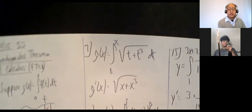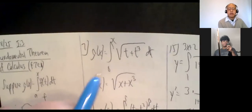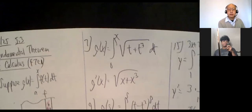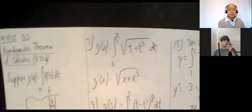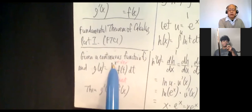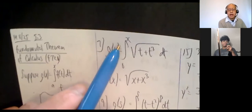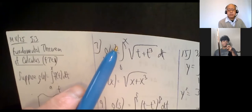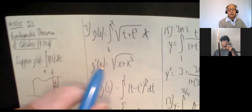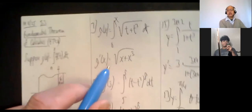Problem 7: g of x is the integral from 0 to x of the square root of t plus t cubed dt. Does this look like this? Constant on the bottom, variable on the top. 0, x. Yes, it does. So how do I find a derivative? All you do is simply put that x in place of t. So g prime of x is the square root of x plus x cubed. That's it, you're done.